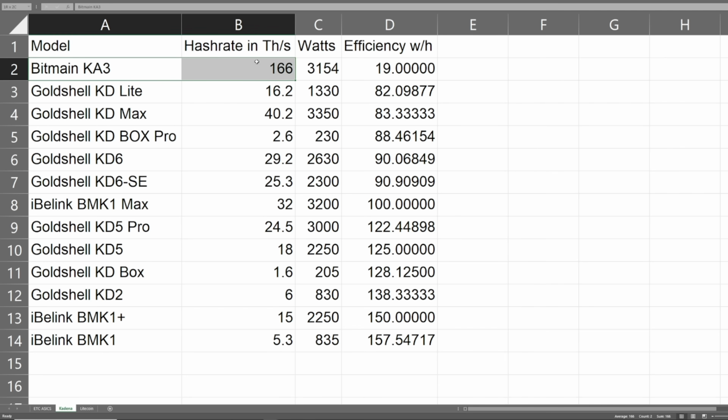But man, the KA3, 166 terahash, that is going to be a monster. So depending on how many of these are actually sold in the market or how many were manufactured, it's going to raise the difficulty of Kadena, and thus profitability is probably going to go down the dumps. But anyways, guys, freeze frame this if you want. Here's the Kadena list here. I feel like there are more Kadena miners out there, but I think this is the only list that I've realistically seen recently.